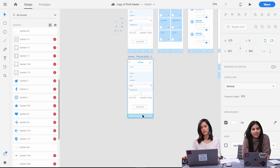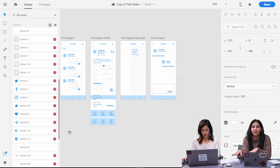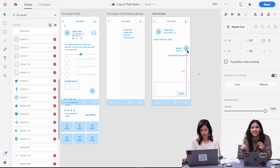Daniel's asking if you can convert sketch files to XD, and do you have your favorite website with XD kits? You can open sketch files in XD, and then it'll convert everything that you have on Sketch, like all the elements and everything. You can save it as an XD file and work on XD from your existing sketch files. So that's really cool that they did that. Yeah, that is really cool.